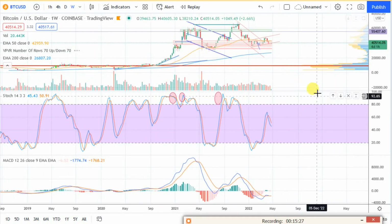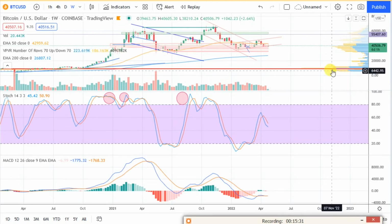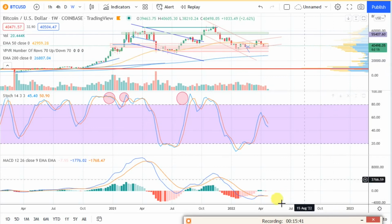Here we go. And the more volume that you put in here, the more you see the seriousness of these nodes down below. Good Lord. Okay, so there's that big node down here at like 20,000. People are saying that it's possible to hit 20. I don't know about that. I think worst case scenario, I can't talk today.